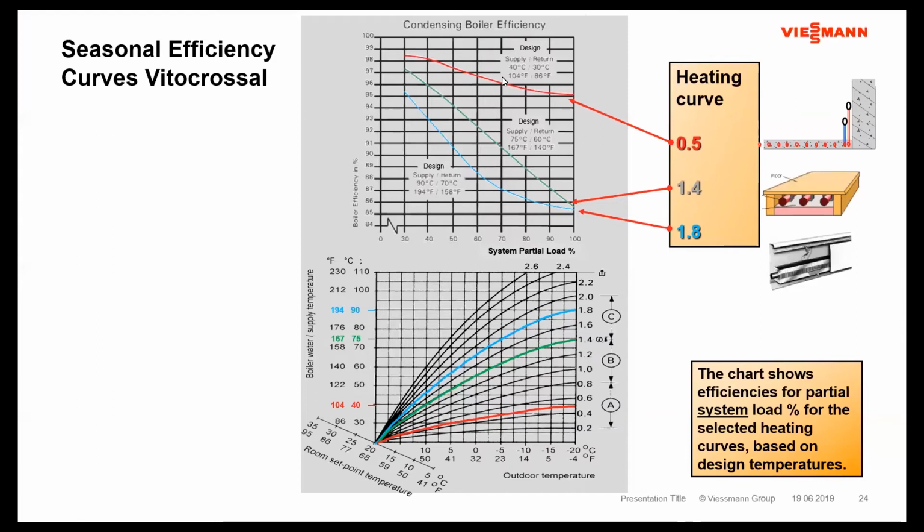And of course, these two graphs here are meant to depict that. They're actually related. So there are your heating curves down here, and this is an efficiency graph at the top here. And your heating curves are selected here. So the red heating curve down here is the 0.5 for the radiant in-floor system. The blue curve here is for the fin tube baseboard. And the little green curve in the efficiency graph here is for the staple-up radiant in-floor system.